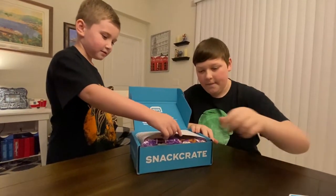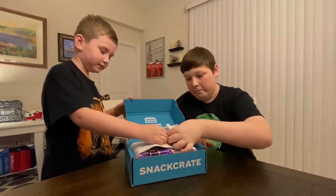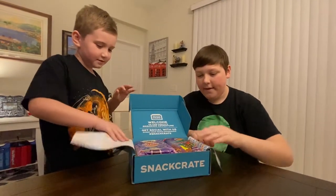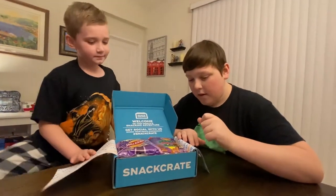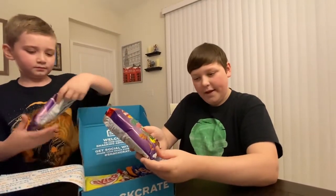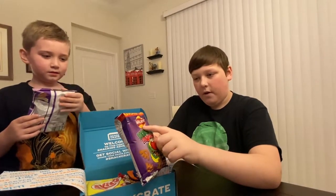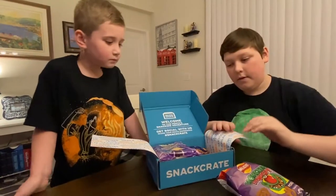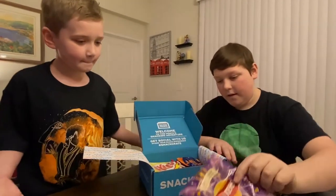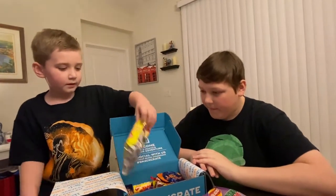Got stickers. Snack crate stickers. There we go. Whoa! Tell me what you got. Let's see, we got, looks like chips, pickled onion chips. Interesting. Looks like it says Walkers, which looks like Lay's. So we also have some Worcestershire sauce potato chips. You wanna get something? What looks interesting?